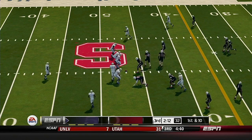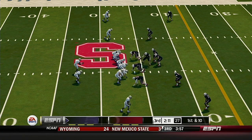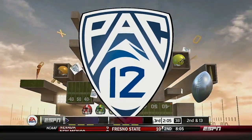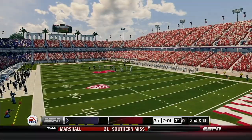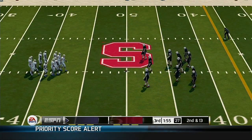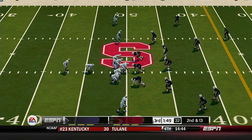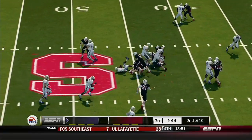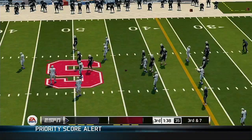Check down. And down he goes at the 50. Little man down, and the trainers are on their way out to have a look. So it's second and 13, ball on the 50. And they get nice yardage on that run. That makes it 37.